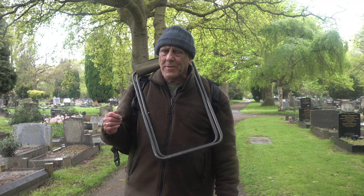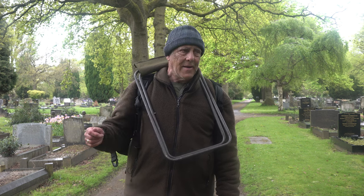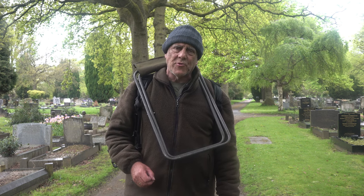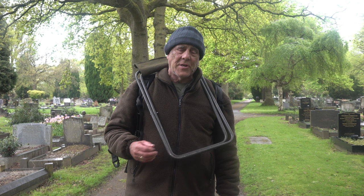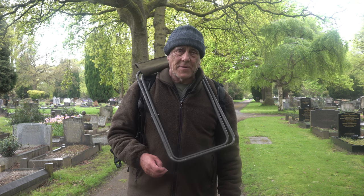I don't know where they're going to, but there's obviously a place of work around here, a big factory or something. And so there's lots of people walking through this cemetery. The wildlife becomes tame and approachable. And today we're going to have a look at photographing foxes.